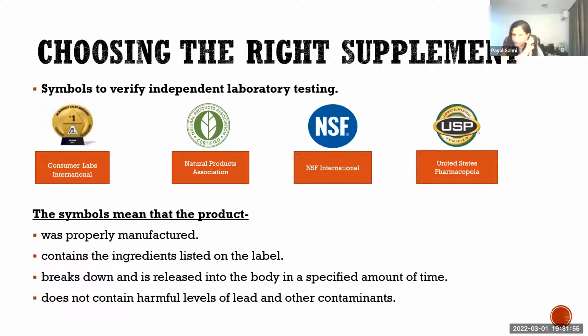If you see any one of them, it means that this particular supplement was properly manufactured. It actually contains the ingredients that are listed on the label. This particular supplement breaks down and is released into the body in a specified amount of time. I'm going to explain this a lot more in the coming slides about bioavailability and how a supplement breaks down in your body. And one of these signs, if you see on the bottle, also means that this particular supplement does not contain any harmful levels of lead and other contaminants.